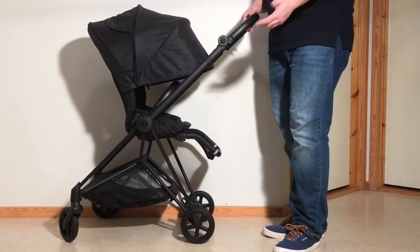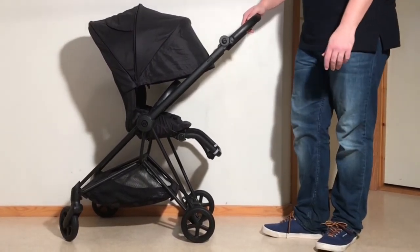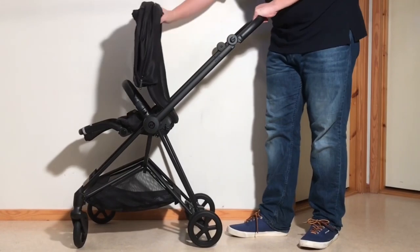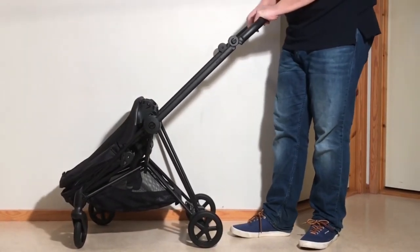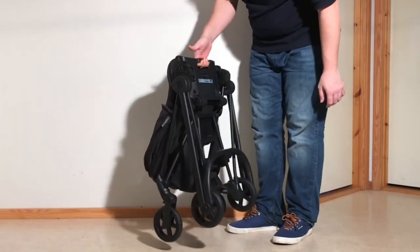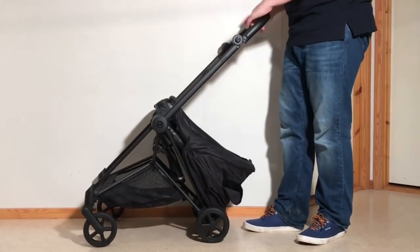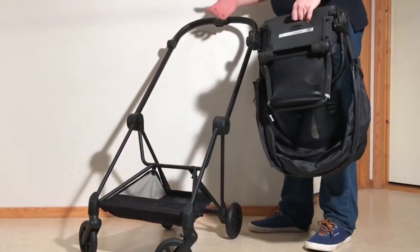Looking at parent comfort, the Mios's handle is adjustable between 98 and 108 centimeters, and the shopping basket is similarly sized, but easier to access. Folding the Mios is also easier than with the B6, with the model's mechanisms being simpler and less fiddly, and the chassis being more rigid. Like the B6, the Mios also folds down to a single standing piece, though it's worth noting that this is the only stroller of the three that can't do this with the seat in the reversed position, only forward facing.